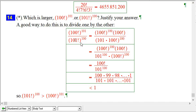Here, I want to relate this 101 factorial to a 100 factorial. Oh, wait a minute. 101 factorial is related to 100 factorial. It's 101 times 100 factorial. I can use another rule of exponents in the bottom here. I got a product to a power. That's the first thing to the power times the second thing to the power. And now I've got a cancellation. That guy cancels against that guy. And what do I get? 100 factorial over 101 to the 100th.